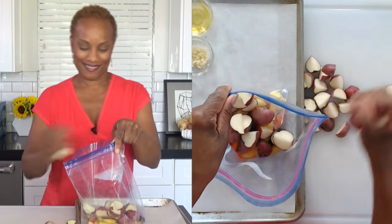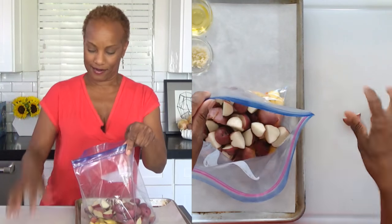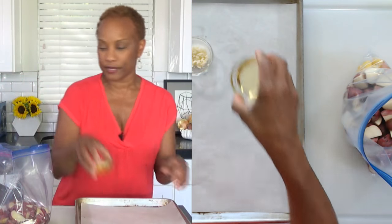Oh, he's hiding. Come out here. That's so confused. I don't eat baby potatoes enough, and they're so easy. They are so easy. I love them.